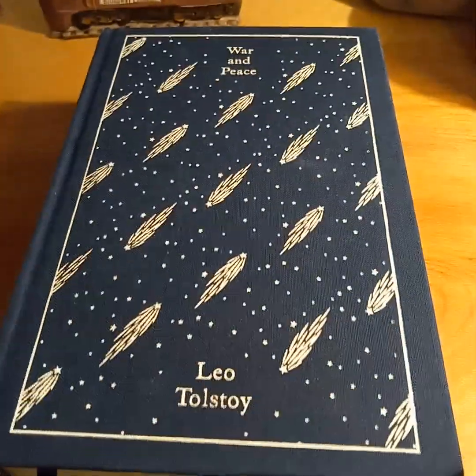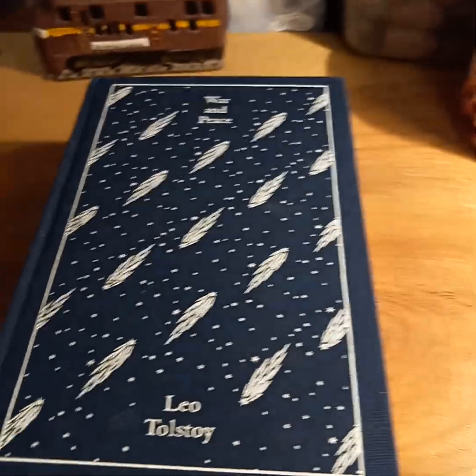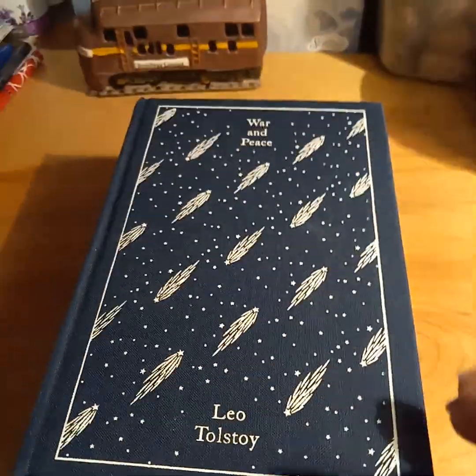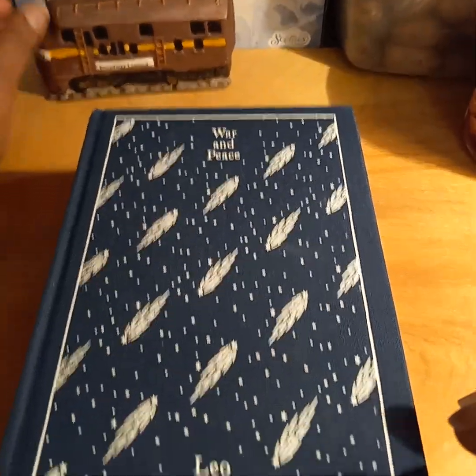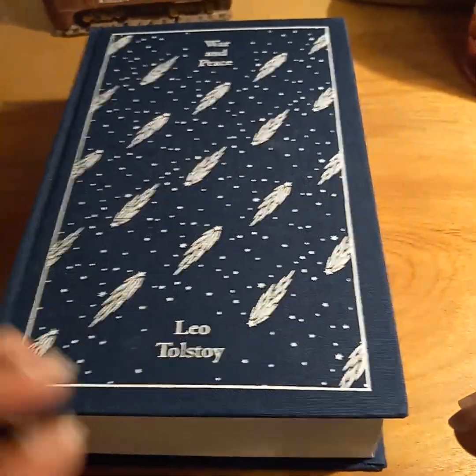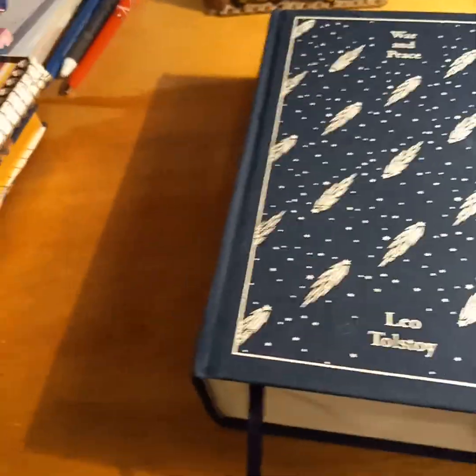Now, I'm sitting here at my dad's desk. There's my mom's mixed nuts there, and there's a little model ceramic train that I bought my dad years ago.